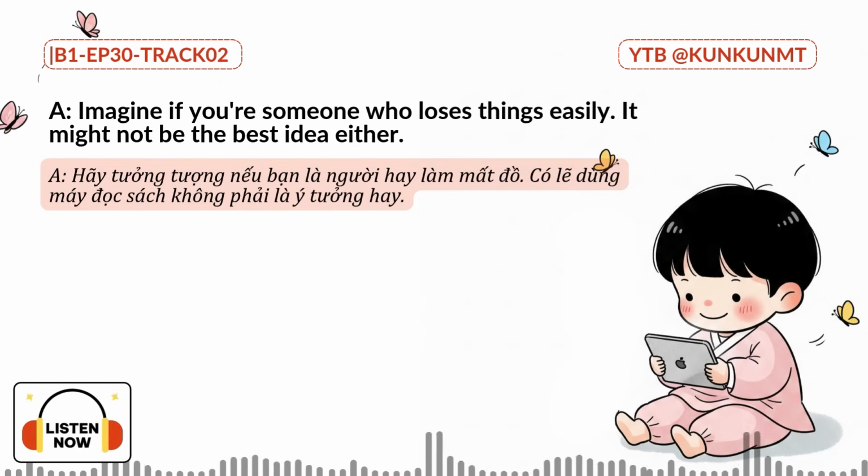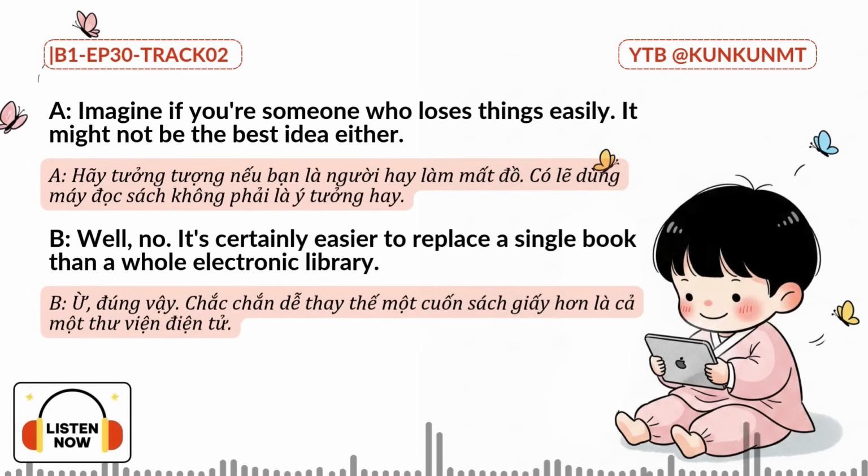Imagine if you're someone who loses things easily. It might not be the best idea either. Well, no, it's certainly easier to replace a single book than a whole electronic library.